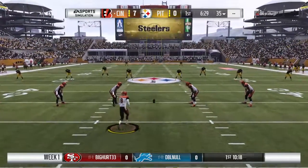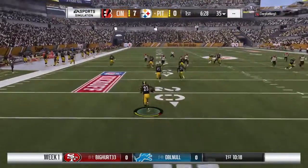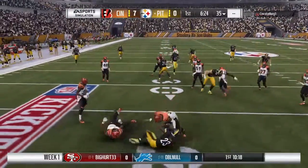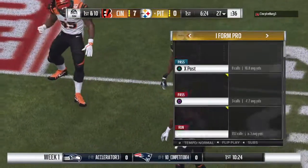Gold now out to kick it away. This is T.J. Logan to return it. And he'll take this across the 25, couple extra yards up to the 27-yard line.